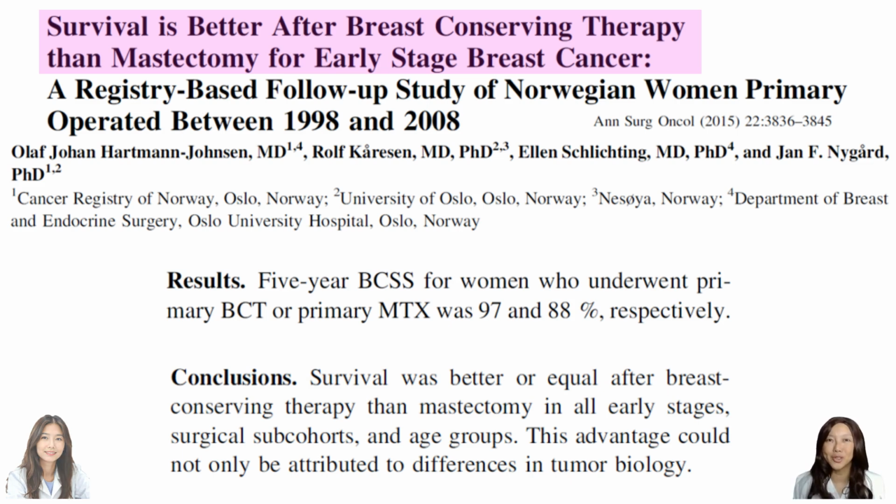This team of Norwegian researchers analyzed the outcome of 13,015 women with early breast cancer and compared 5-year breast cancer specific survival for women who underwent breast conservation treatment and those who had mastectomy. 5-year breast cancer specific survival refers to the percentage of women still alive and have not yet succumbed to breast cancer 5 years after diagnosis. In all likelihood, these women will live for longer than 5 years after treatment.